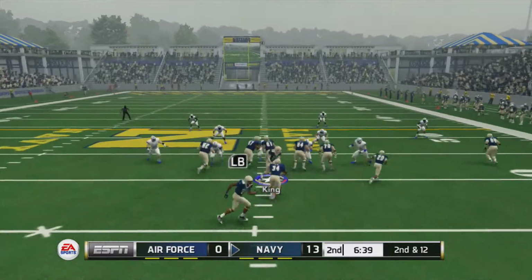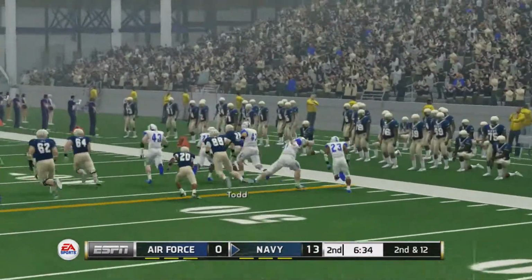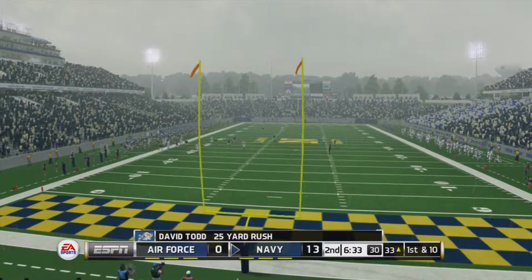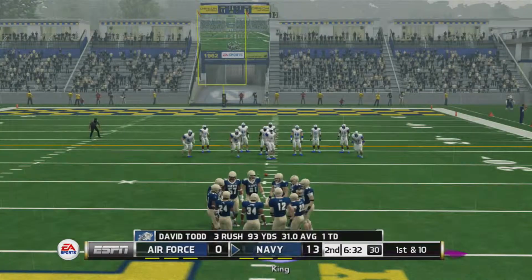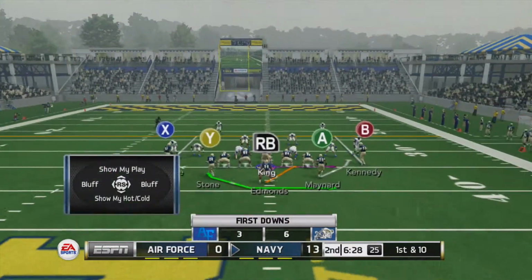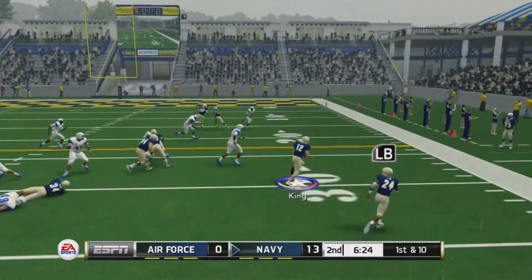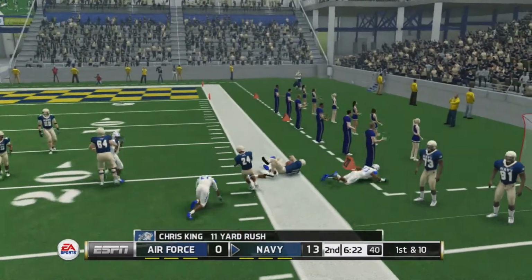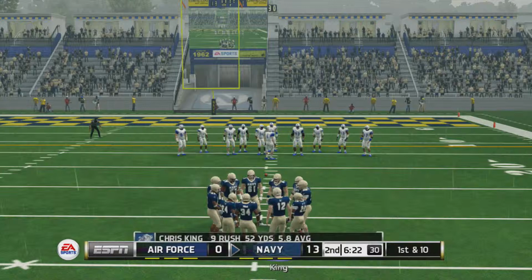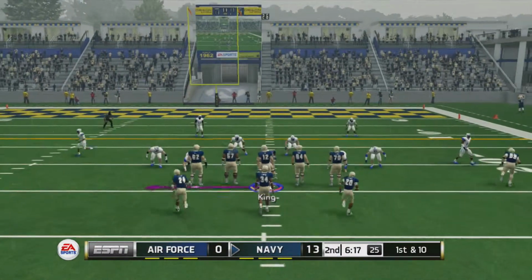Mike 36. Red two. And now he pitches it. He's at the 40, and he's finally shoved out at the 33-yard line. He gets hit out of bounds at the 22-yard line. We've got a first and 10. Ball on the 22-yard line.